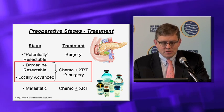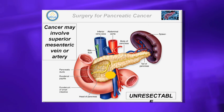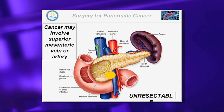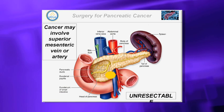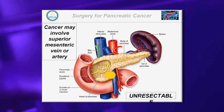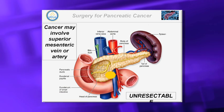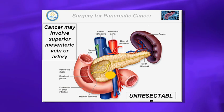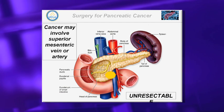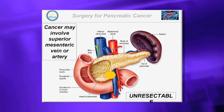So again, here's our animated tumor that I'm talking about here that's located in the uncinate process of the pancreas and involves the superior mesenteric veins and artery. And this patient would be considered unresectable because the only way that surgery optimally benefits is if it can be done and have the tumor removed and have those margins be negative.